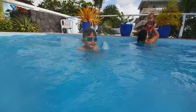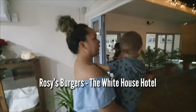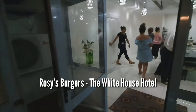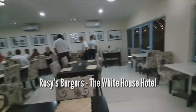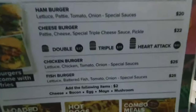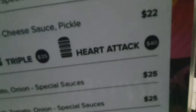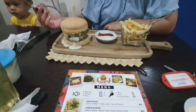Apparently it's here. They don't actually have a restaurant, but I think this is part of the restaurant. It's not bad, it's pretty nice. It's $27, which is not bad, and it comes with chips. Damn, that looks pretty good.